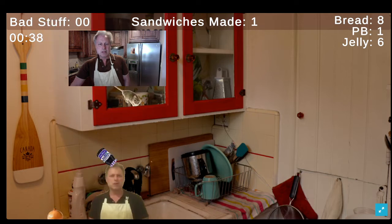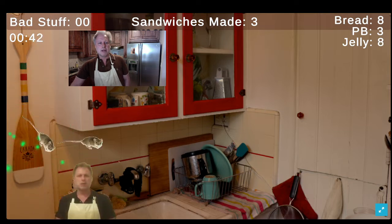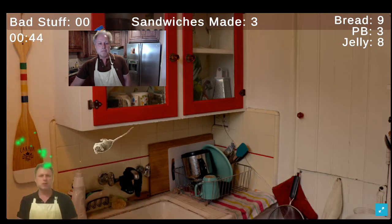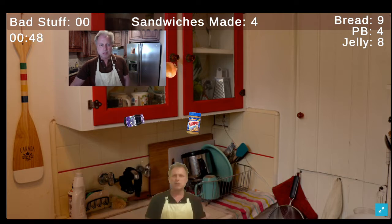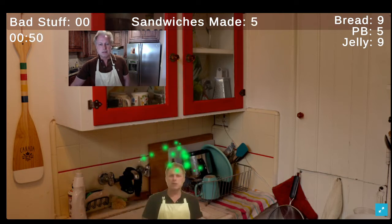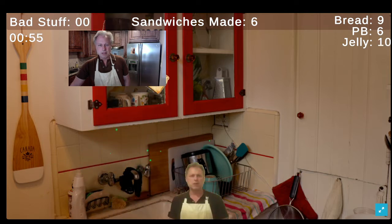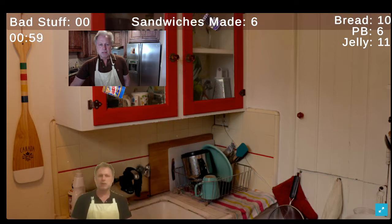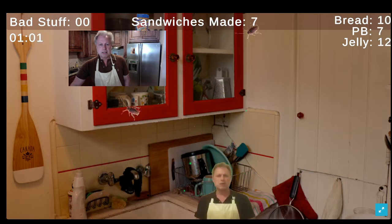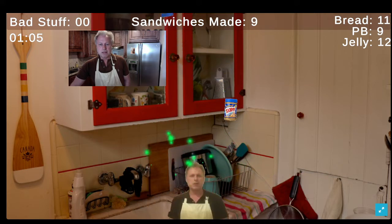So you're going to be wanting to grab pretty much every ingredient that comes down the pipe. But later on, it's going to start getting more risky. So you're going to try to prioritize ingredients. And the reason I like this game is it's a lot like life, you know. Sometimes the ingredients that you want fall out of the sky. And then sometimes you get too much of one and not enough of the other.